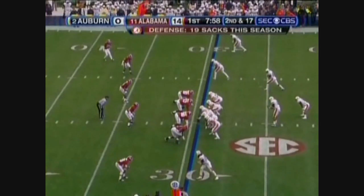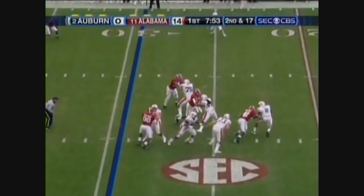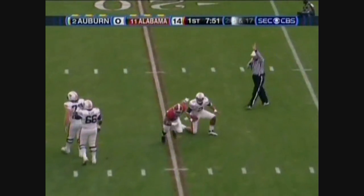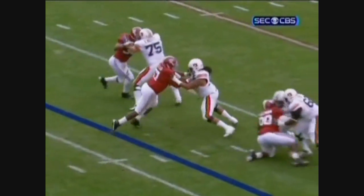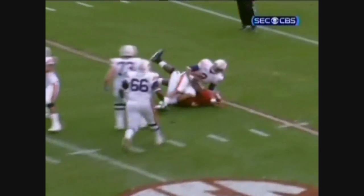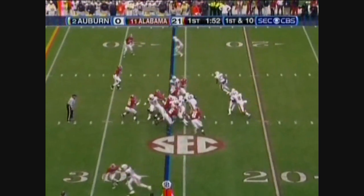Pass number 2. Newton with a lot of time. Now he has no time. Courtney Upshaw. Time. Left side, way out here. Comes out of the screen and back in the screen. Woo! 14 and 13.